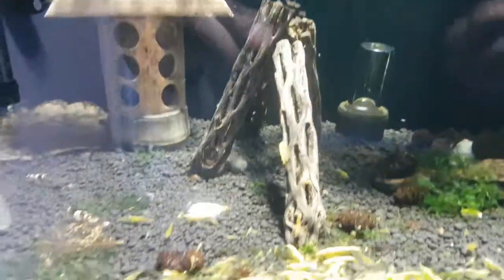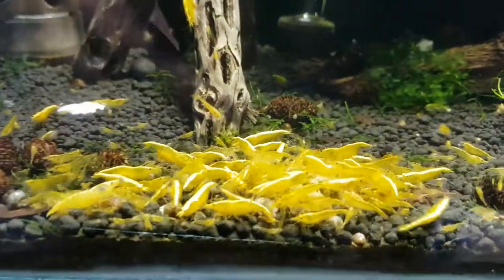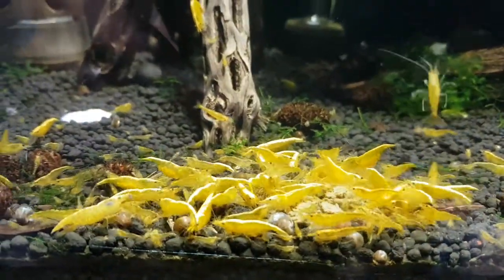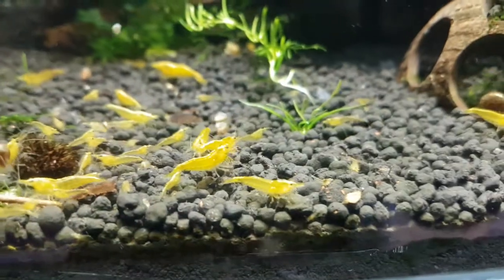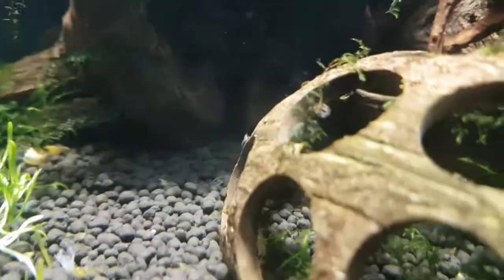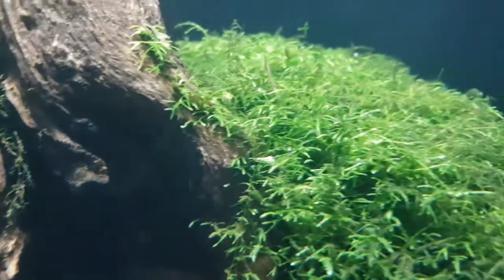I thought I'd give you a little update on the shrimp room. The old yellow sakuras are doing well there. We've got thousands of babies in this system now. Absolutely thousands of them. They're all over the place, in amongst the moss and in amongst the hides. Little guys everywhere.